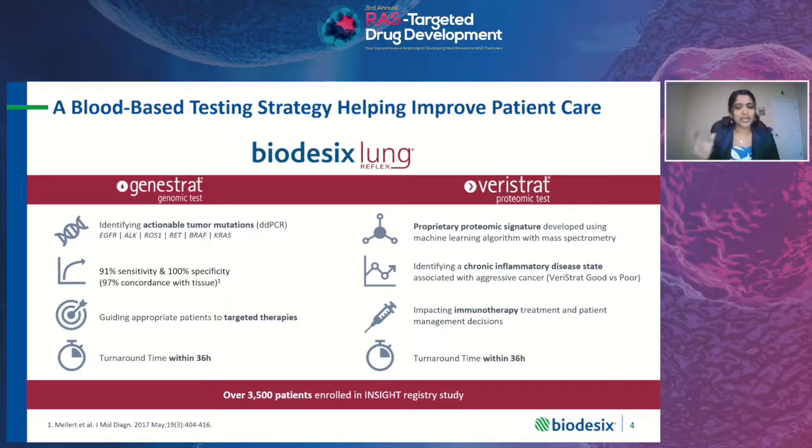So I'm going to be spending the first portion of this talk talking about the genomic test, GeneStrat, which is on the left-hand side. I do want to just quickly point out the VeriStrat test, which I'll come back to later, but this is the proteomic component of the Biodesix Lung Reflex system.